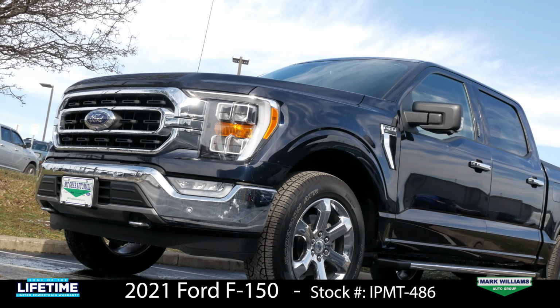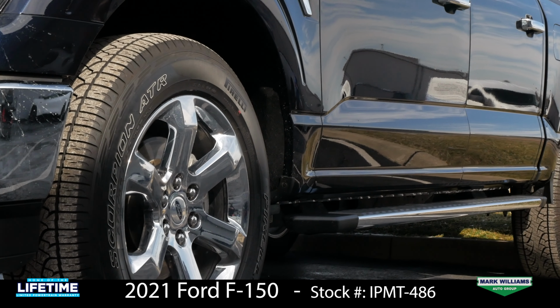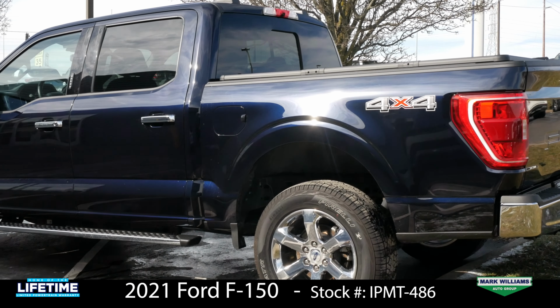This F-150 has a clean AutoCheck with 0 accidents. It is finished in Antimatter Blue Metallic and has the upgraded 20-inch chrome wheels. Trim is XLT with equipment group 302A. I personally think that it's one of the best values on the new F-150.